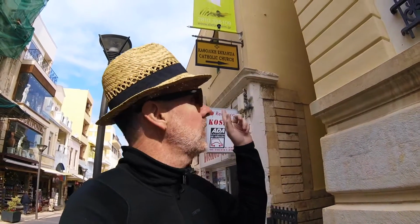Second point on the tour is this Catholic church. There's a little sign here leading into an alleyway back to a little parking lot, and there's a very small church back there. So I'm going to go back and check it out. It doesn't look like it's a really impressive, spectacular thing, but hey, it's on my little walking tour, so why not?